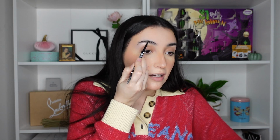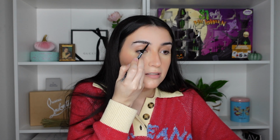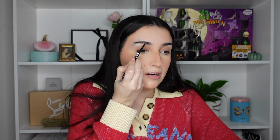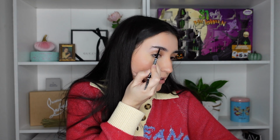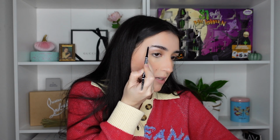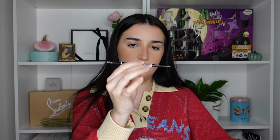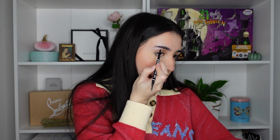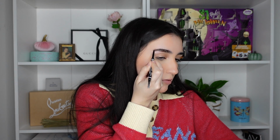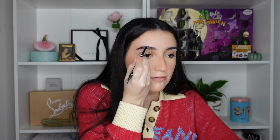So now we are going to do the eyebrows. I don't even think you guys need to watch me do this, because you probably already know how to do your eyebrows, and if you don't, then you're a wreck like me and you just kind of fill them in as best as you can. But I do use the NYX Micro Brow Pencil, in the shade Ash Brown, and I try to create a little shape based off of the shape I already have.